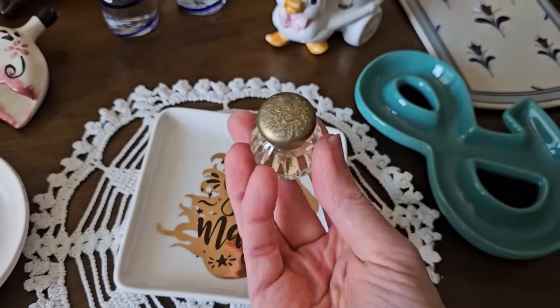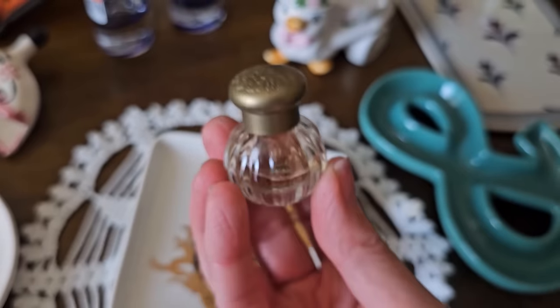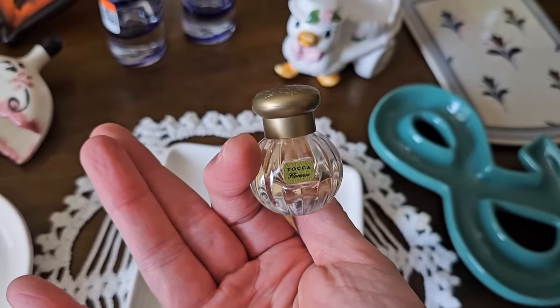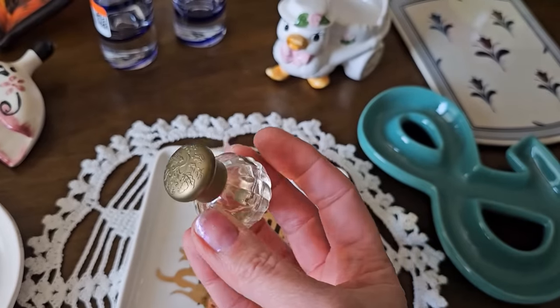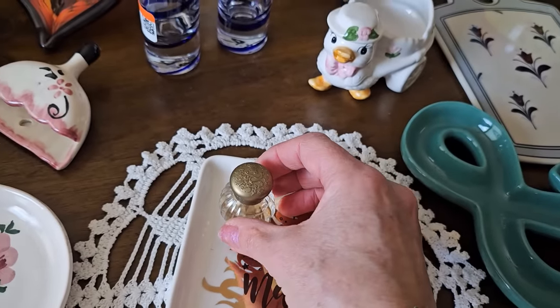I've also got a little perfume bottle here. Beautiful design on top. It is Toca of Florence, and I'm asking $12 on that as well.